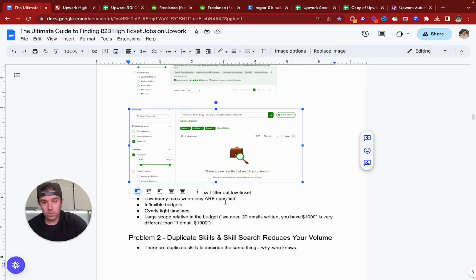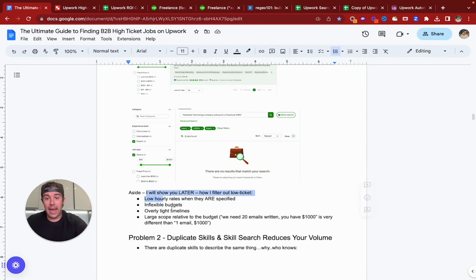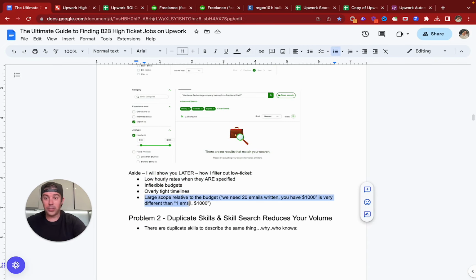Later, I will show you how you actually eliminate the jobs where it says $5 an hour. It's not through Upwork. If you do it through Upwork, you will eliminate your most lucrative opportunities, don't do it. I will also show you later how to handle tight timelines and things like where there's a large scope of work relative to the budget. I will do that later, but we need to move on.